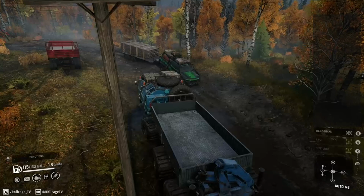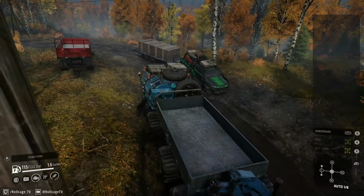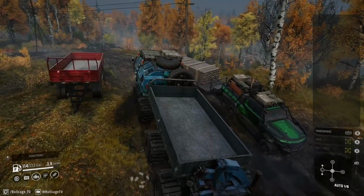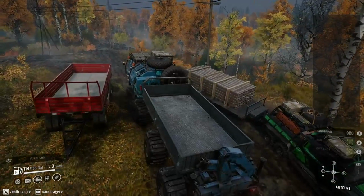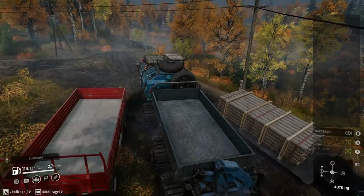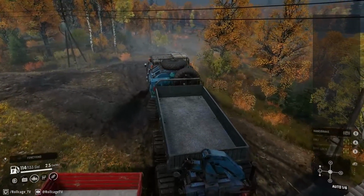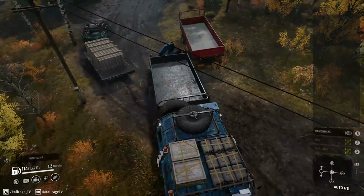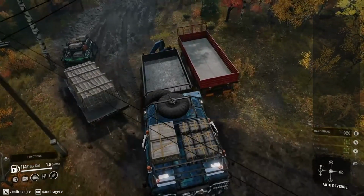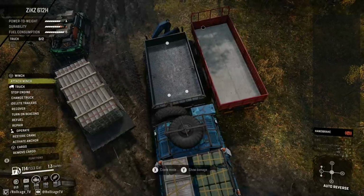Oh, wait a minute, I have the bed and the trailer. I could bring all the cargo with me. I couldn't bring the trailer with me, but I could bring all the cargo with me. I forgot I had the bed, too. I'll leave it on this map, I guess. Haul the trailers back empty. I think I can do this.